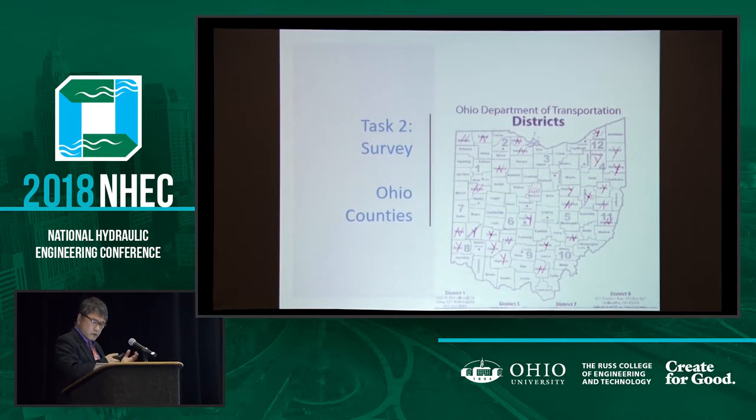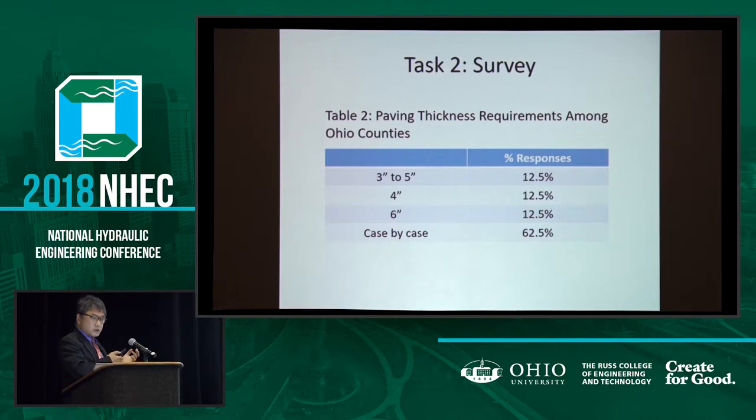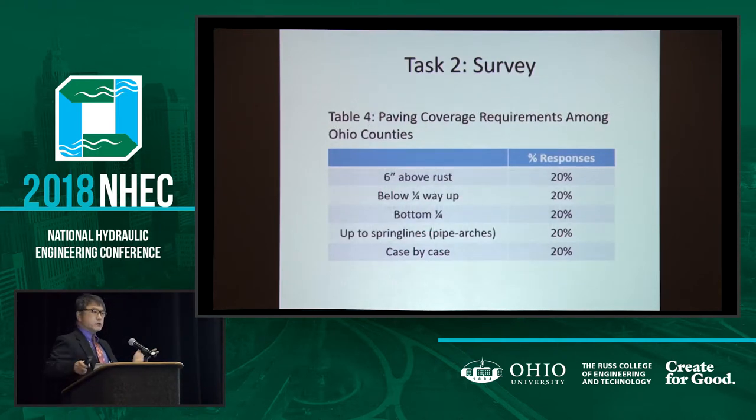we analyzed the survey data. And here you can see which counties responded, some responses we received from county engineers. I'm going to just go through these. I believe you can download this presentation, so you can take a look at these more in depth. Also, this project produced a massive final report, and I believe it's available through ODOT's website. It has many appendices. So one appendix presents all the data we collected through the surveys.